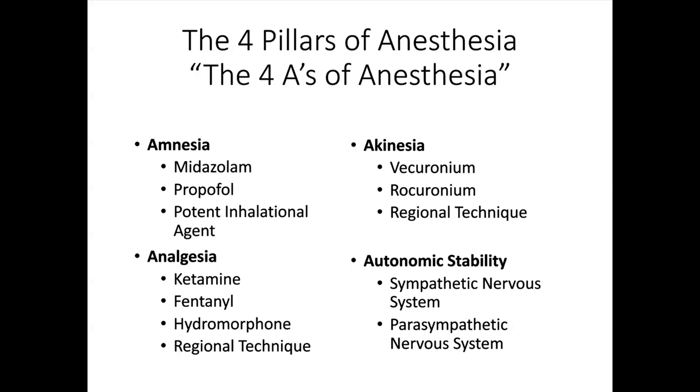Now, autonomic stability, that's a big one, right? So when we talk about the autonomic nervous system, there's two separate portions of that, and that's the sympathetic nervous system and the parasympathetic nervous system. Now, when we're doing a general anesthetic at the hospital, and say, for example, we're doing an anesthetic where the surgery is a gallbladder coming out. So in that particular scenario, we don't want either one of those systems to fire. Like if the sympathetic nervous system fires, the patient gets hypertensive and tachycardic.